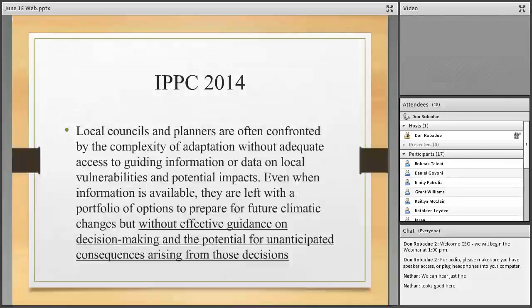In the IPCC report, actually, one of the interesting findings is that, and I've underlined it here, without effective guidance of decision making and the potential for unanticipated consequences arising from those decisions, locals are left oftentimes with the inability to understand and deal with these situations in any type of meaningful way. And that meaningful guidance really needs to, I think, come from the state level, because we're finding that the federal guidance is too generalized often to be useful to many of the municipalities, and the municipalities do not have the resources to develop this guidance on their own.